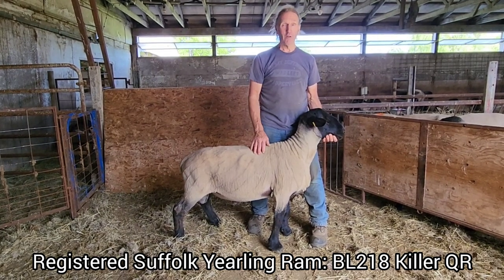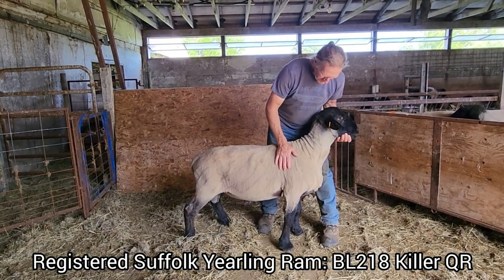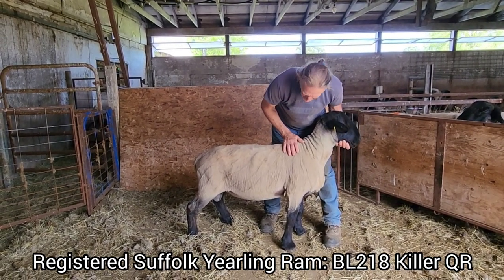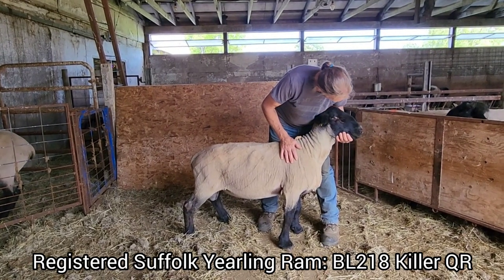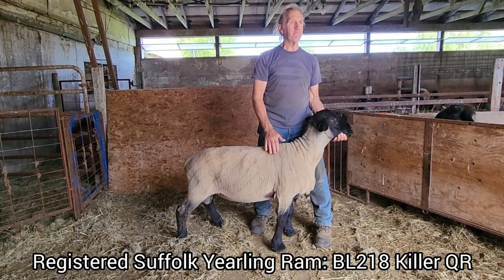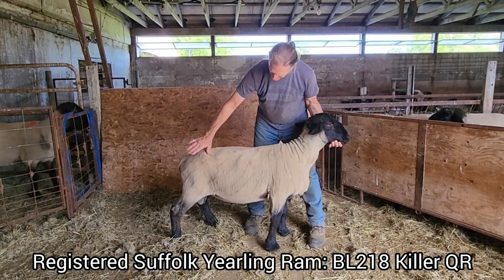This is definitely a smaller ram. This is more Canadian style. Not a tall ram. Big boned ram. He's got British bloodlines in there. He definitely will not make him big. This guy needs a little more condition on him.